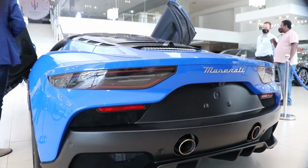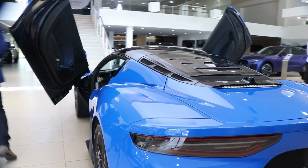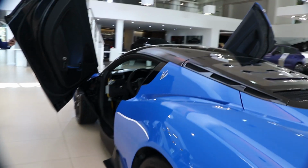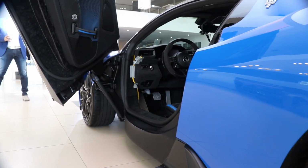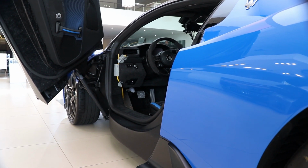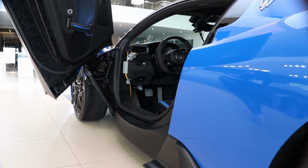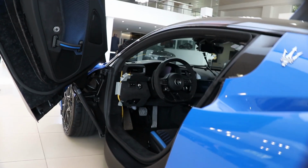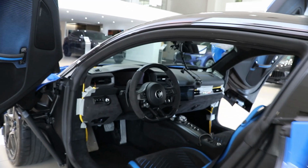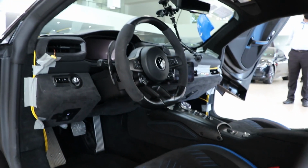I love these butterfly doors, the way that the doors open and close. I'm just going to show you in a short while. And on the inside, of course, you can see all of the wiring. This car has been in South Africa doing hot weather testing, so that's not what the interior is going to look like as you buy it, but the layout will look very, very much the same.